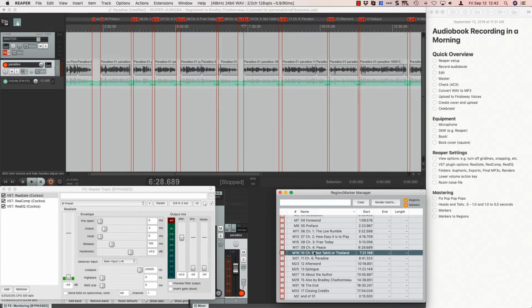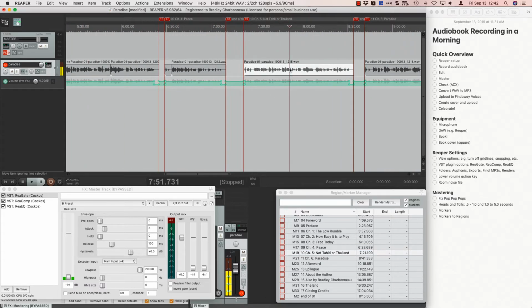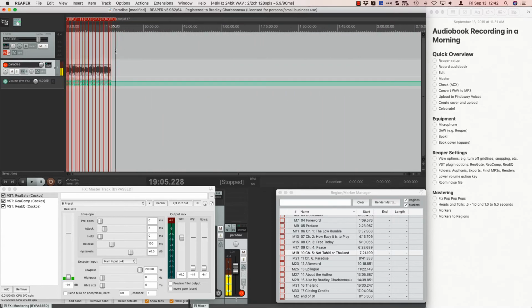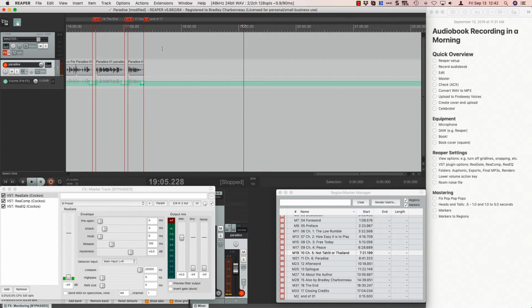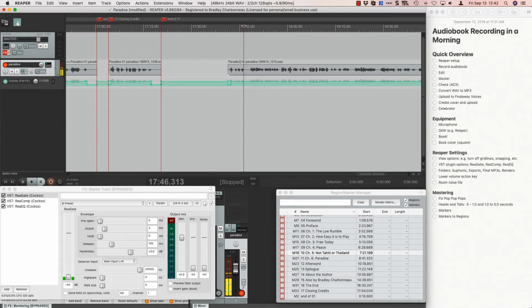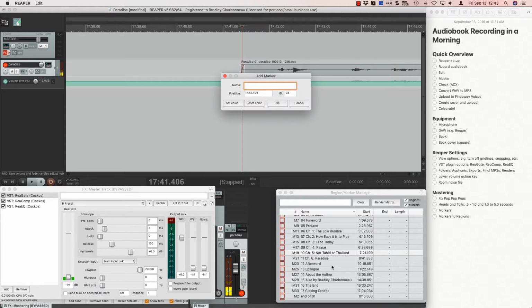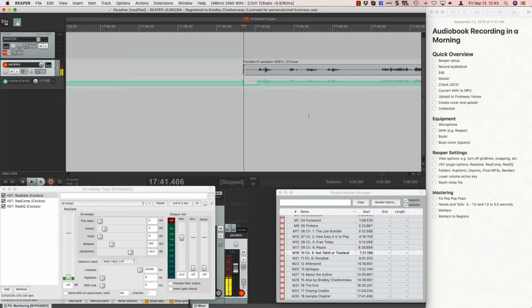So go right here. And what I can do is just click once, copy, go to the end, and paste. And then let's see. Oh, look at that. It even took the make-it-quieter stuff. So now I do need to give it new markers. So we are down to, this is then 18, sample chapter. And I'm going to give it at the end.